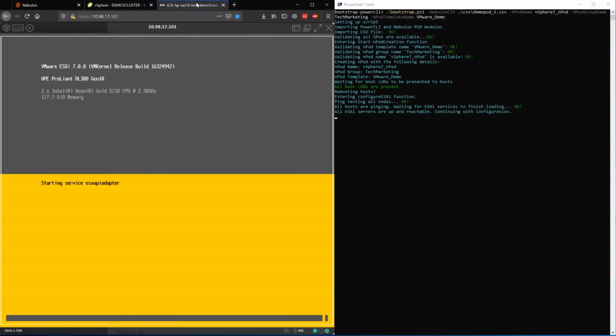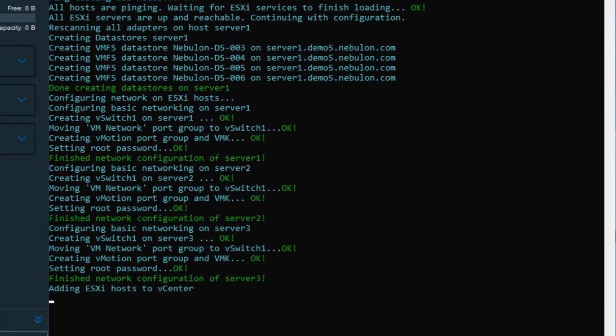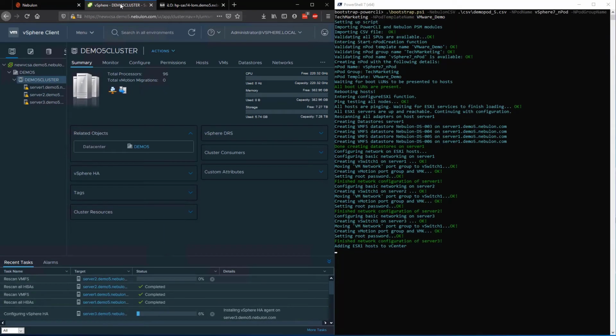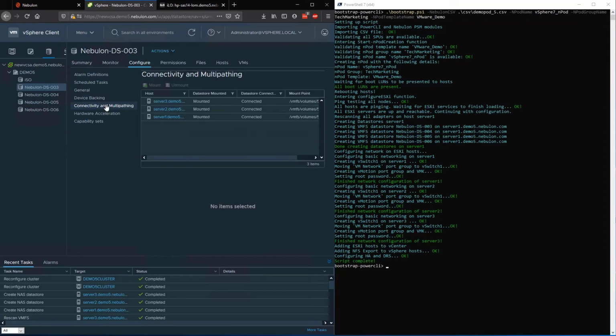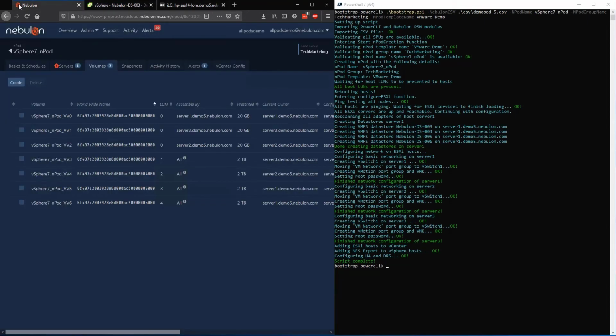As the servers come up, we're going to set the host name, create VMFS data stores, configure networking, create vSwitches, set our root password, set up vMotion, and add our host to vCenter. Now with the host added to vCenter, let's cruise over to our data stores view and check out our cloud-defined storage volumes, with all hosts in the cluster having access and the Nebulon IoT storage endpoint, the Services Processing Unit, backing the storage volumes.